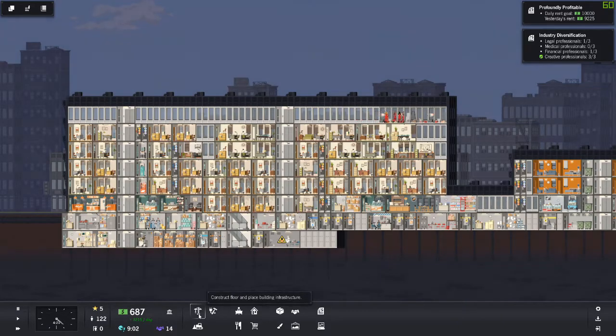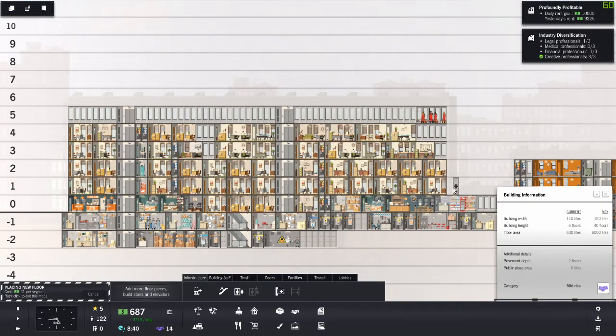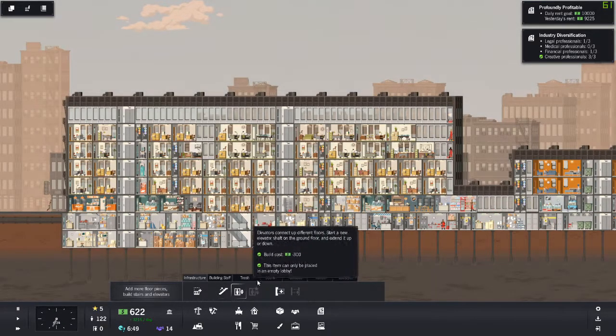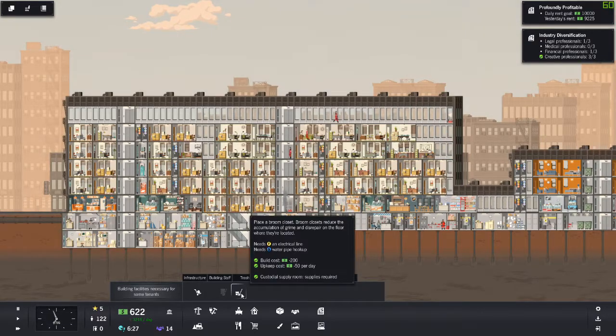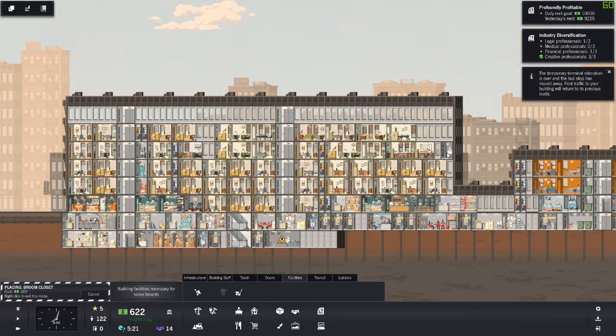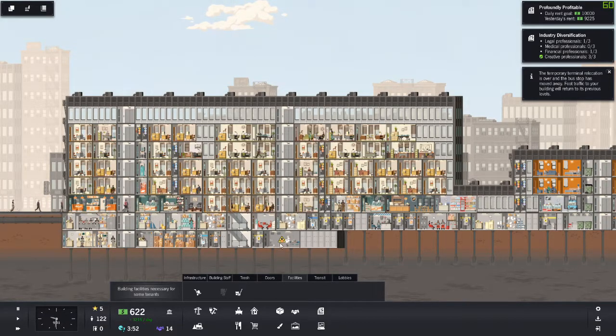So we need to connect up the utilities for there, but what we will do is we will expand to be able to place that closet, so the cleaning closet on each floor. Now what that does is that reduces the build-up of grime. Grime being something that means your maintenance guys need to go in and redecorate the building rooms very often, which can be a pain. So there we go, there is a closet, but what we're going to need to do is expand a little bit further because it's a 2x2 room. So we'll cancel that off.